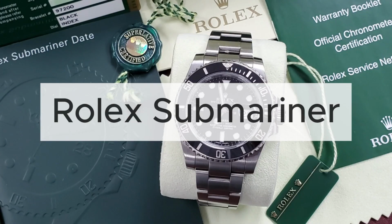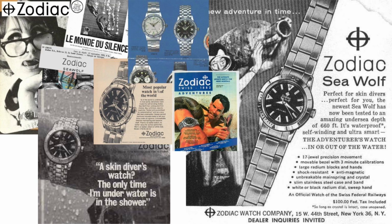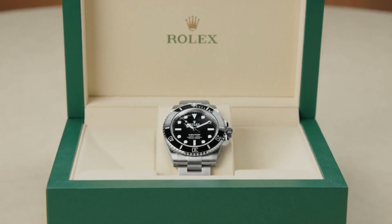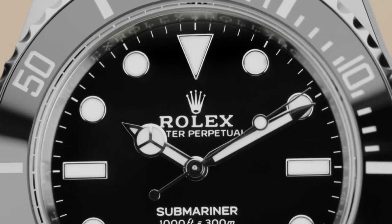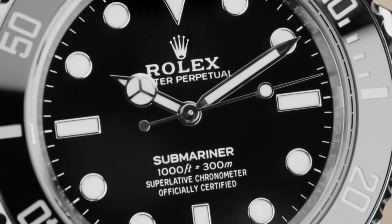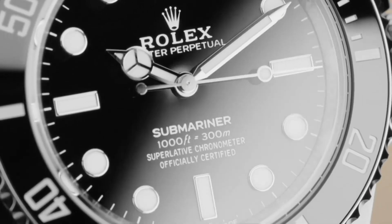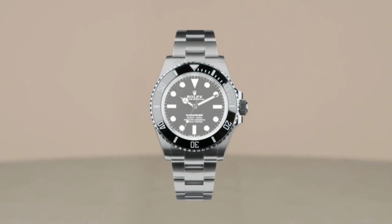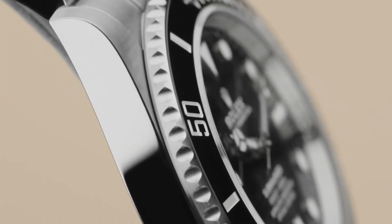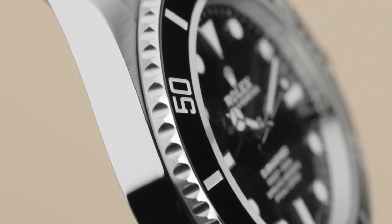Rolex Submariner. Rolex, Blancpain, and Zodiac were neck and neck in releasing the first dive watches with rotating bezels. However, when in 1953 Rolex put an external diving bezel on a more robust version of its already famously water-resistant Oyster Perpetual, kept the automatic winding in place, and added a sturdy adjustable bracelet, the most iconic and important dive watch in history was born.